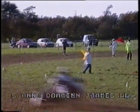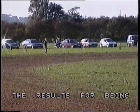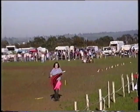Oh, it looks like James Rogers has lost the passenger. He has. But the red flags are out. Not in the safety. So I think his passenger is up and okay.